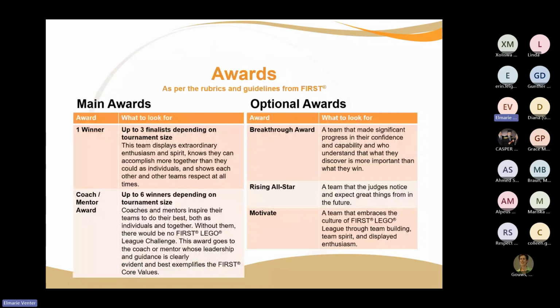The awards. Normally, there is a winner in core values. In most competitions, I think it's 12 and up. Mariska, you can correct me if I'm wrong. You will have a winner in each area. If your competition gets bigger, you might have a second and a third or even a fourth place. In South Africa, we normally don't go further than a third place within an area.